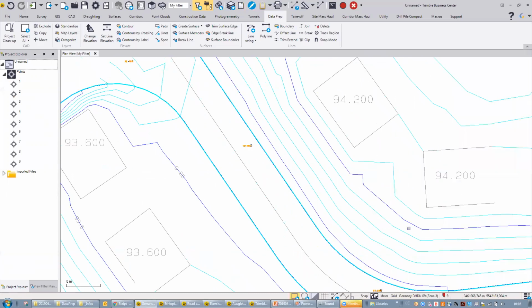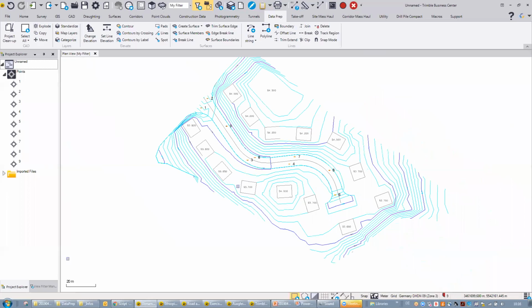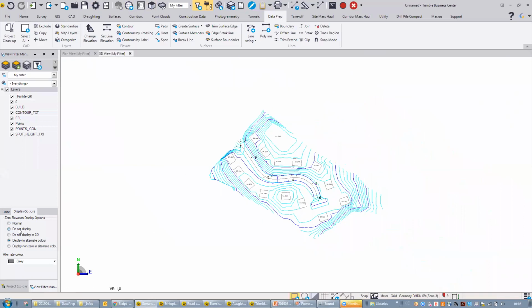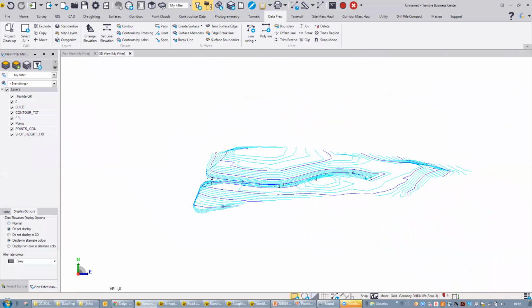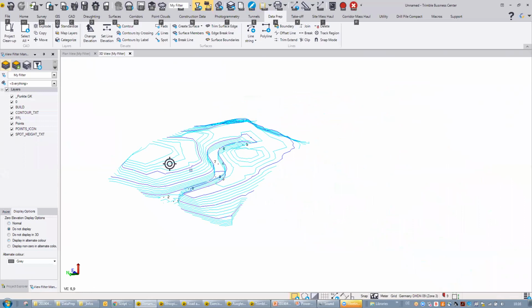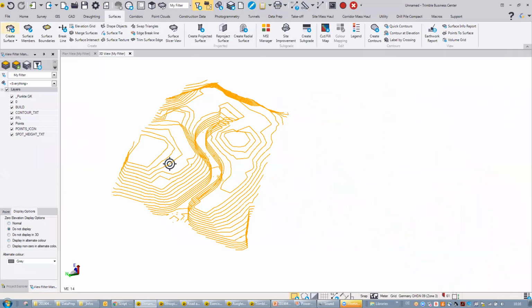The same we can do with closed lines where there's text inside. But what I want to do now is we actually have all the control lines. We could have a brief look in 3D. So now we see we really have 3D lines, and at the end we can create a surface out of that.